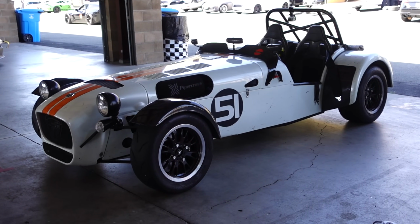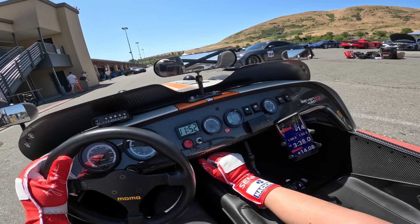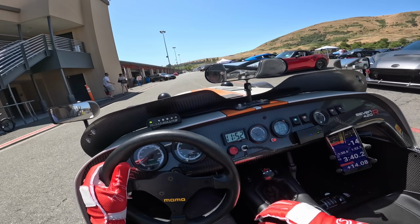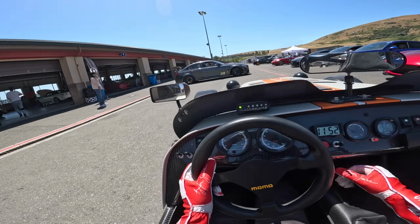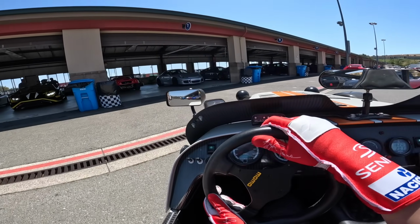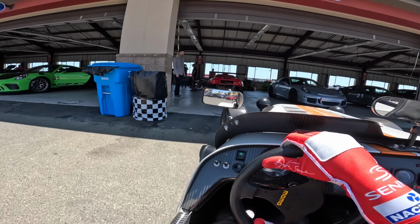This car has so much grip, so much braking performance. No ABS, no problem. There's way more tire grip than brake bite, actually. Absolutely incredible. One of the most fun and insane cars I've ever driven.